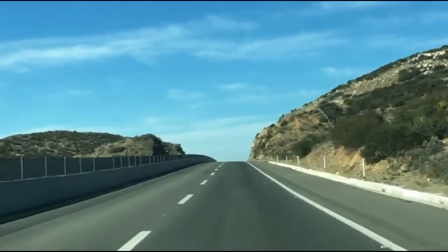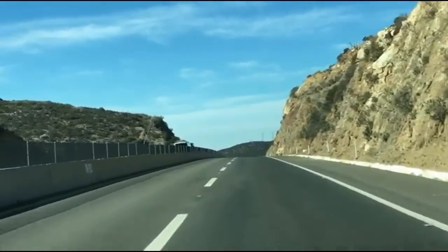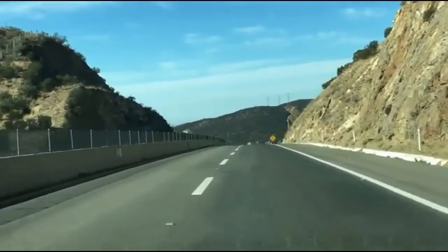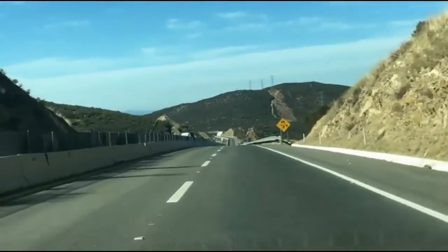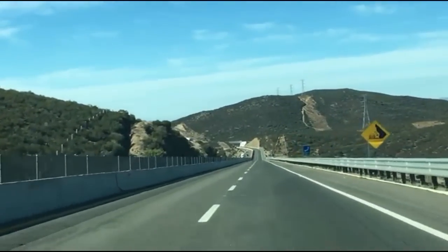So Mexico 2D is a toll. There will be a toll about 20 miles out of Calexico, 23 pesos. And it's a very windy road at the beginning. But now I'm on the toll road, 70 miles an hour, basically 110 kilometers per hour. And lots of nice views.